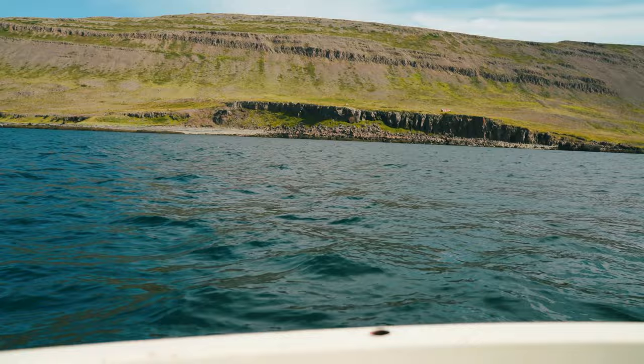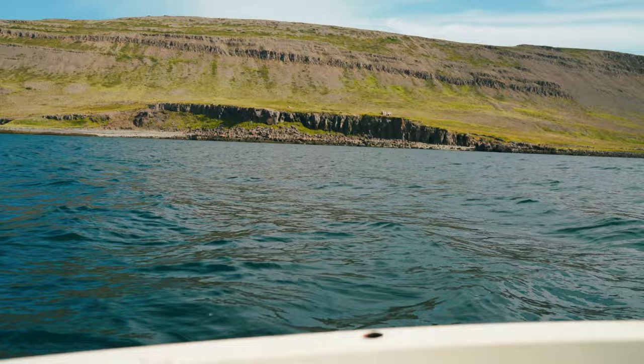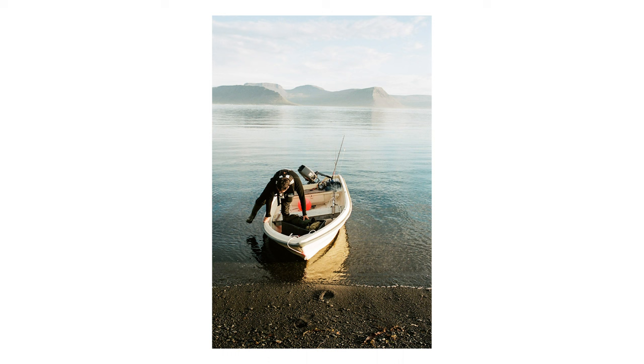On our way through the fjord, I noticed an abandoned building, and I was informed that it's an abandoned farm called Steinanes. And this abandoned farm was maybe abandoned about 20 or 30 years ago. You can't get there by road, there's no roads or anything, you have to get there by boat. So we decided to stop and have a look.